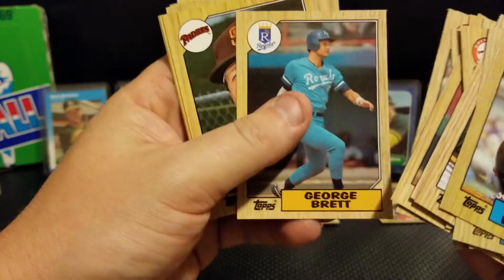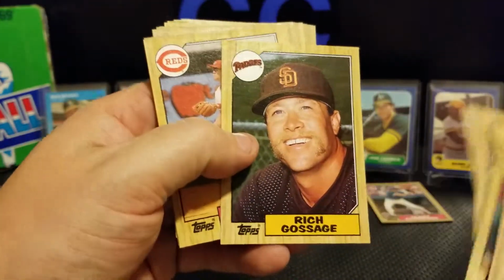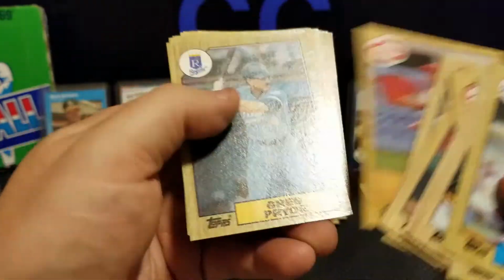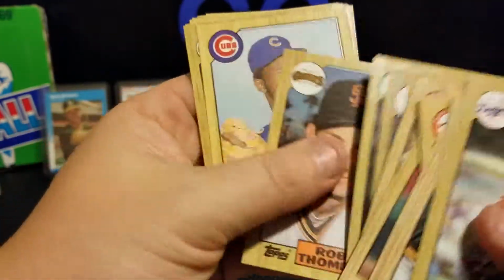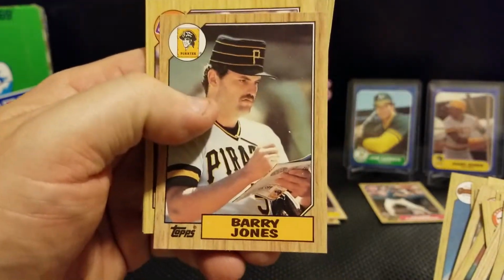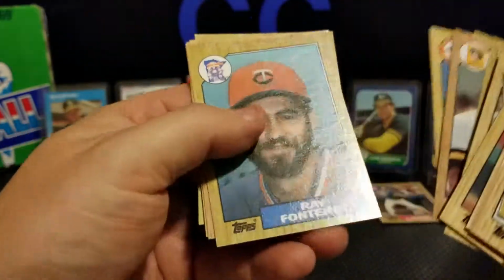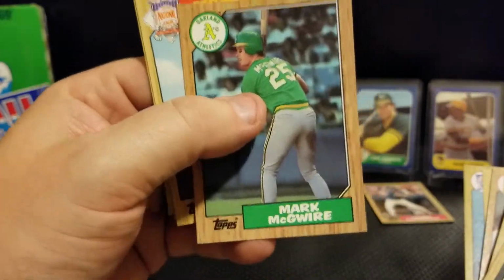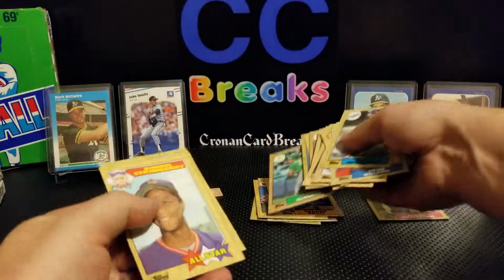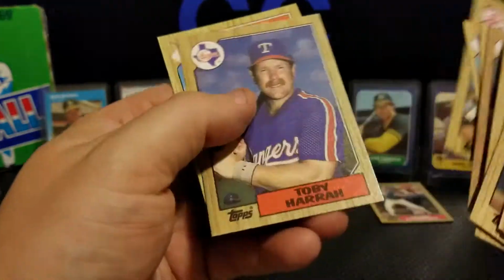George Brett. That's an awesome card. Goose Gossage. That's his name. Nickname was Goose Gossage. Look at that hat. Look at this guy. That's pretty cool. There he is, Mark McGwire. Half of the Bash Brothers. Dale Strawberry, I don't like. Bill Buckner.